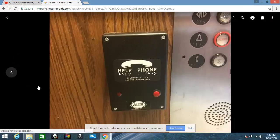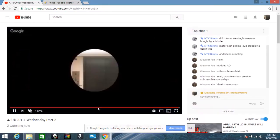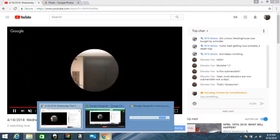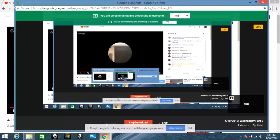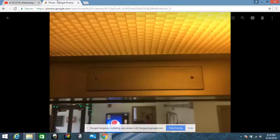That's the name of the building in there. Like I said, there's where the old indicator used to be, but obviously it's still there. Sorry, the stream is cutting up a bit. The indicator plate's still there, but the numbers aren't there on it anymore.